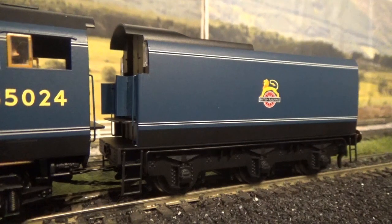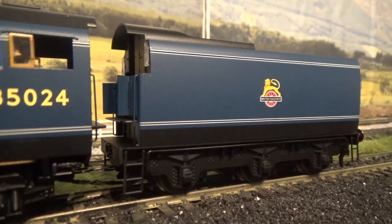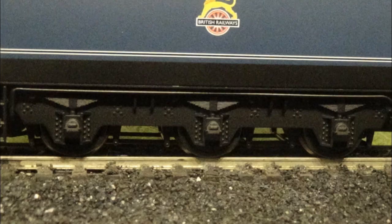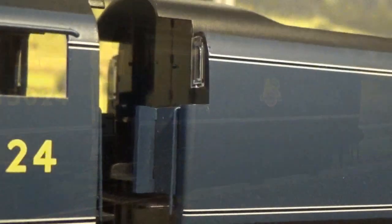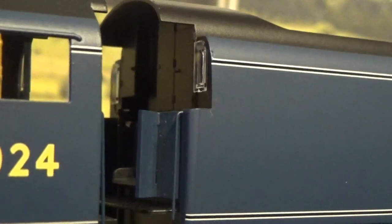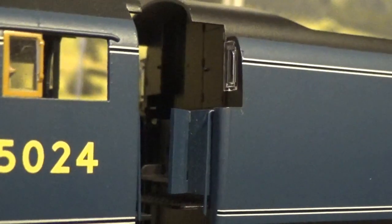Moving immediately onto the tender, you can see the cab doors, which have been separately fitted, and they look really nice. You've also got handrails there on the front of the tender, and also the footsteps for the crew to climb up and get into the loco. And also on the frames of the tender you have the axle boxes and springs and some very nice rivet detail. Also there is glazing in the tender windows there on the front, on the faceplate of the tender.